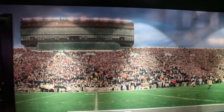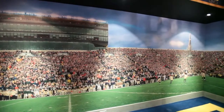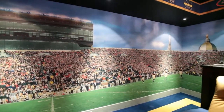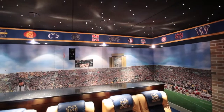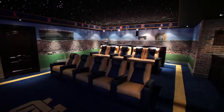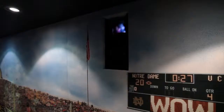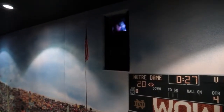This is actually one high-resolution photo that was taken at one of the Notre Dame games, and we were able to put it on digital art acoustical panels that create an effect and also hide the speakers and the projector. There are surround speakers built in the wall, as well as a projector on the back, and the panels also allow the sound to come through.